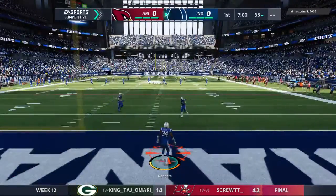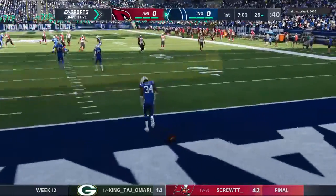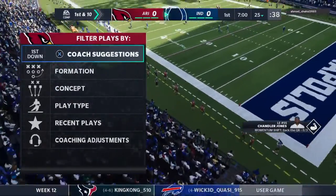It's week 12 of the NFL season, and we're underway on EA Sports. And he opts to not bring this one out. The first drive will start at the 25.